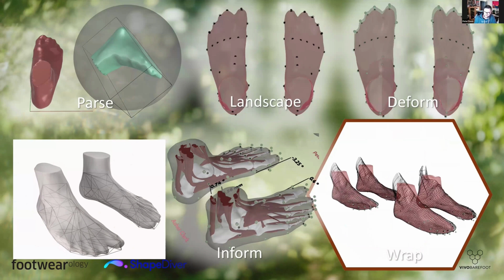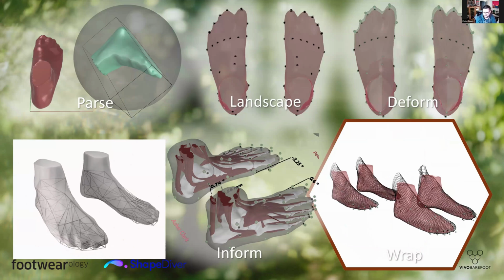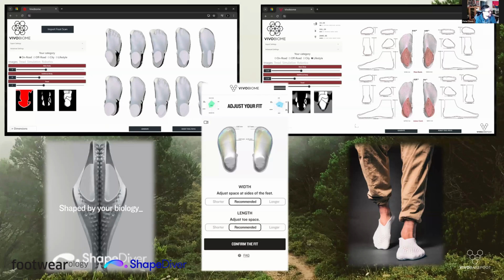Bottom left, you're seeing a very nice GIF that we have on our website as well. But that is the landscape section working on different feet. Again, that's really redefining footwear and building a system or an architecture away from last, so fully foot-centric.